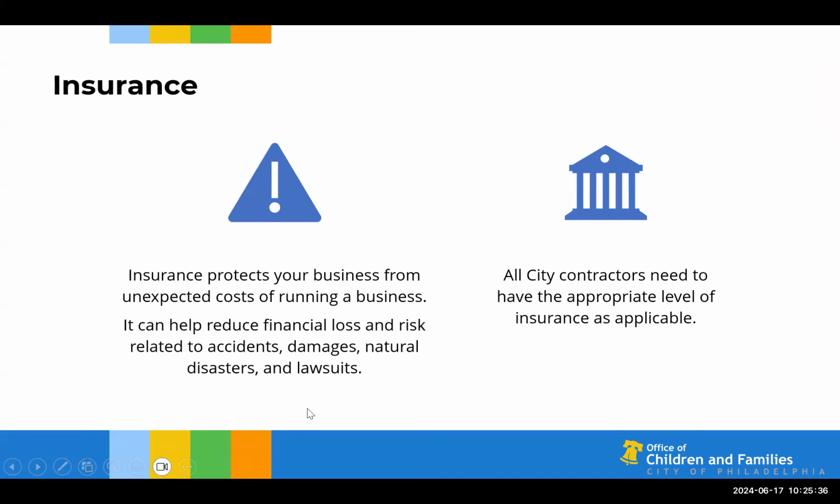Okay, now everybody's favorite: insurance. It's often the trickiest of the exhibits. But all providers need to have insurance, right? This protects their business from unexpected costs, which could come from accidents, damages, natural disasters, or lawsuits. And as a city contractor, they are all required to have the appropriate level of insurance for their business. We will remind providers that we don't need the full policy, just submit the insurance certificate.